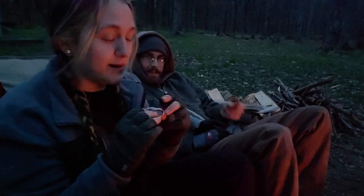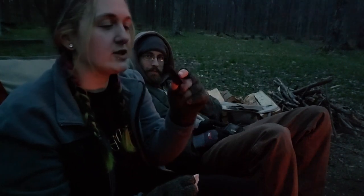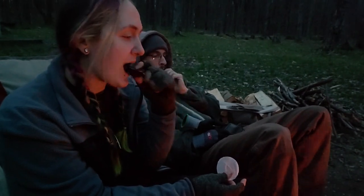Time for some fat bombs by the fire. I got the dark chocolate orange, which I think was one of my favorites out of the bunch, besides the Reese's egg, which is amazing. Chocolate peanut butter. So good.